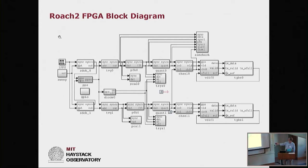Here's a block diagram that Russ had presented 2 years ago, showing the ZDoc interfaces, polyphase filter bank for both bands, the quantization, channel select capabilities, VDIF going into the 10 gig. Here is the phase cal extraction and the TSIS extraction for both.